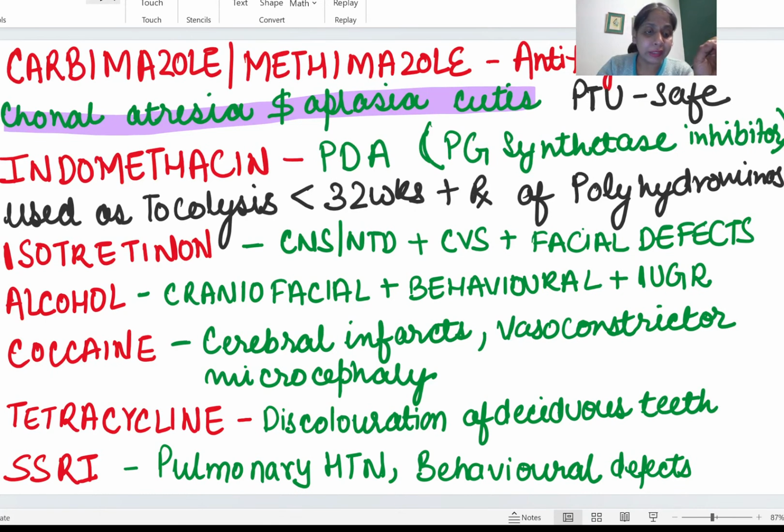Carbimazole and methimazole, these are the anti-thyroid drugs which are not safe for pregnancy. They cause choanal atresia and aplasia cutis. What do you understand by aplasia cutis? Aplasia cutis means that skin is absent. Cutis means skin, and aplasia means that skin is absent.